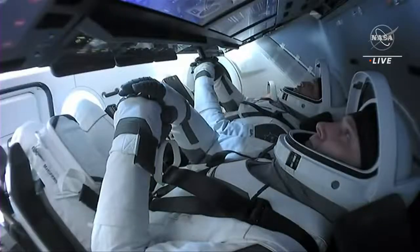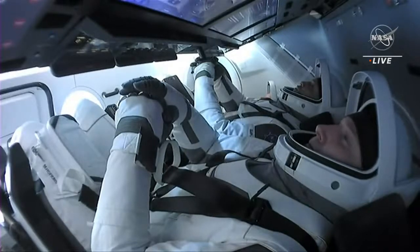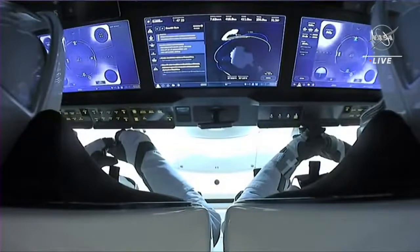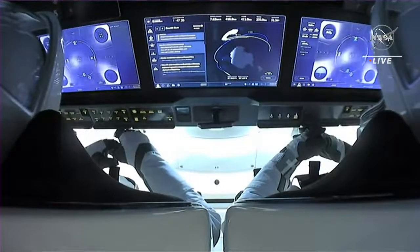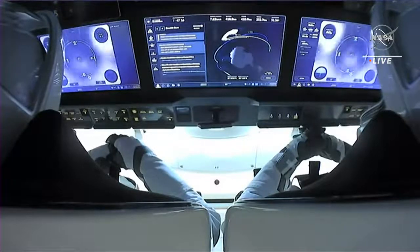This crew has been in space for about 6 months. Their journey started on November 15th of last year, and now really they're on their last section before they can return back to Earth and get that fresh air that we all love.